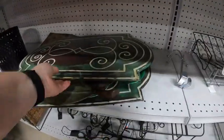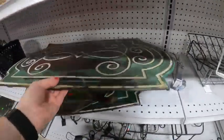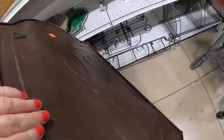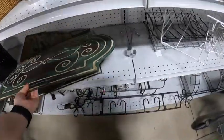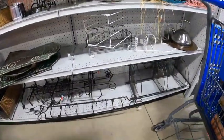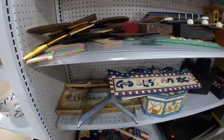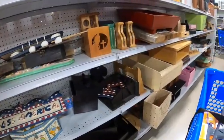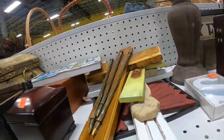Then there are these, these are metal. The swirly green. I liked them, but I didn't get them. I don't know. I mean, listing those, I wouldn't keep them in my house, I don't think, but... Alright, let me know if you see anything over here. What did I see? Oh, this cross with the nails on it.